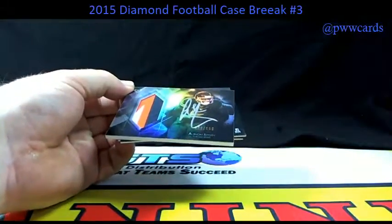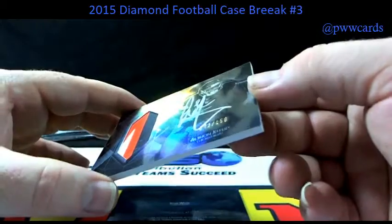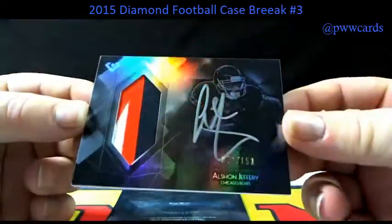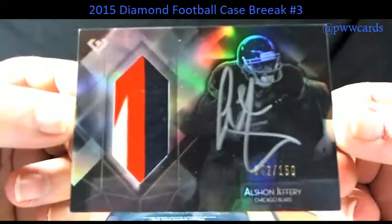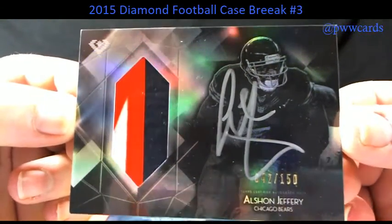Uh-oh, what do we have here? Alshon Jeffrey for the Chicago Bears, 42 of 150. Sick looking patch right there. Alshon Jeffrey, Chicago Bears.